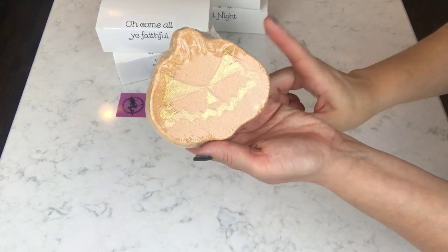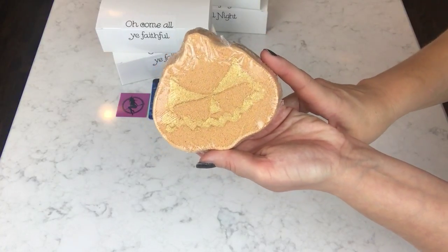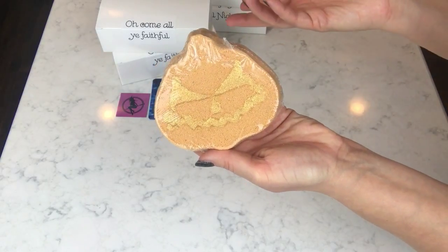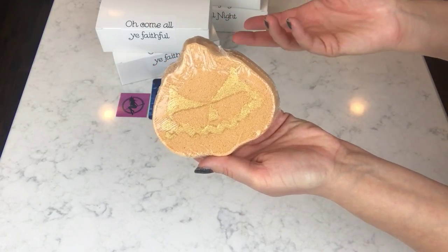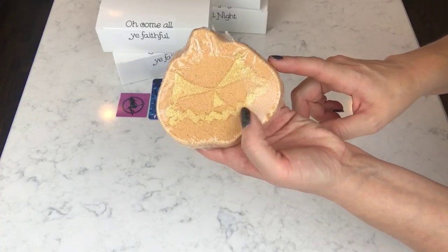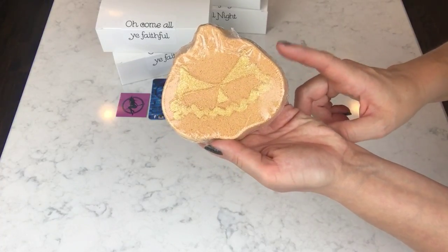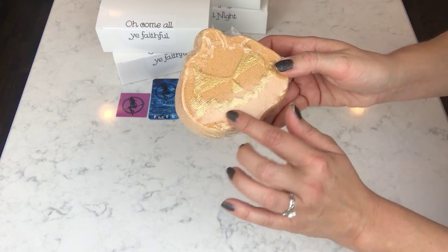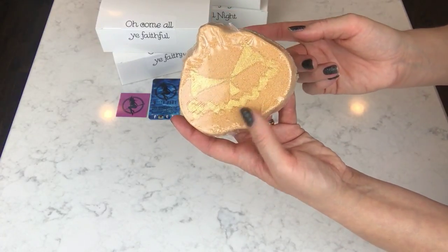All right, so I just ordered the Hallamus Bath Bomb. I did not order it during the Halloween season because there wasn't really anything else I was interested in during that time. So I was lucky enough that they still had these available. I don't think they're available anymore, but it seems like I did purchase this last year and I enjoyed it. So I did want another one.